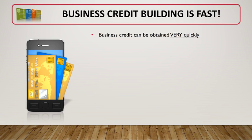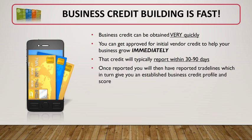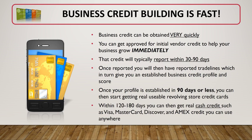Business credit can be obtained very quickly. You can get approved for initial vendor credit to help your business grow immediately. The credit will typically report within 30 to 90 days. Once reported, you will then have reported trade lines, which in turn give you an established business credit profile and score. Once your profile is established in 90 days or less, you can then start getting real usable revolving store credit cards. Within 120 to 180 days, you can then get real cash credit, such as Visa, MasterCard, Discover, and American Express credit you can use anywhere.